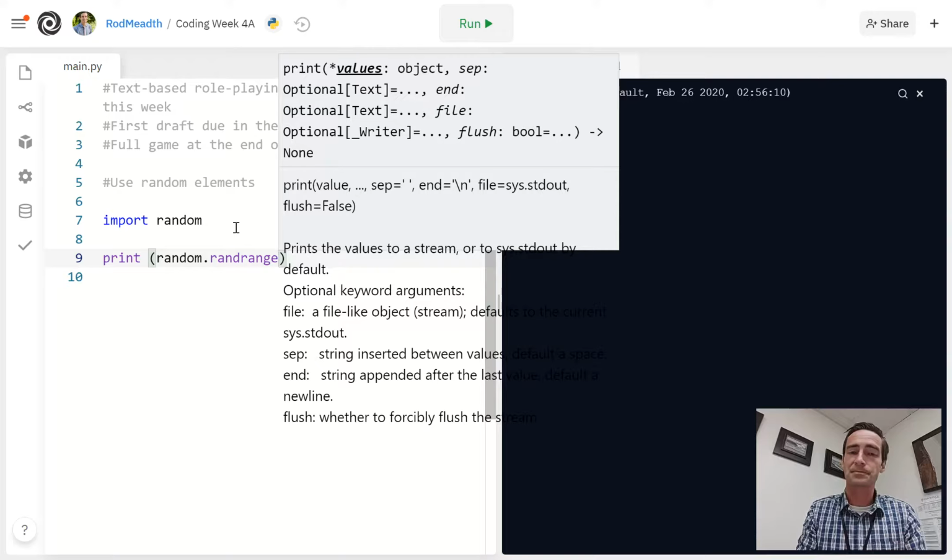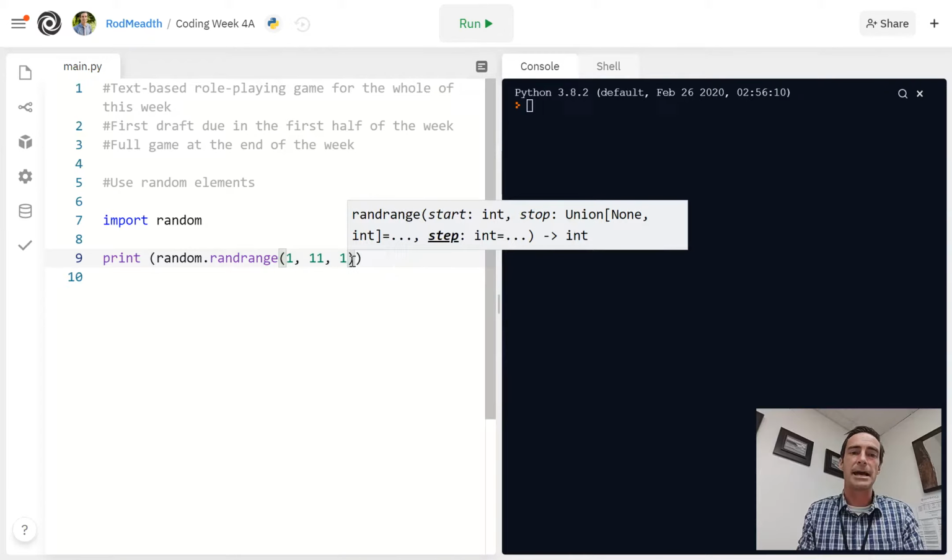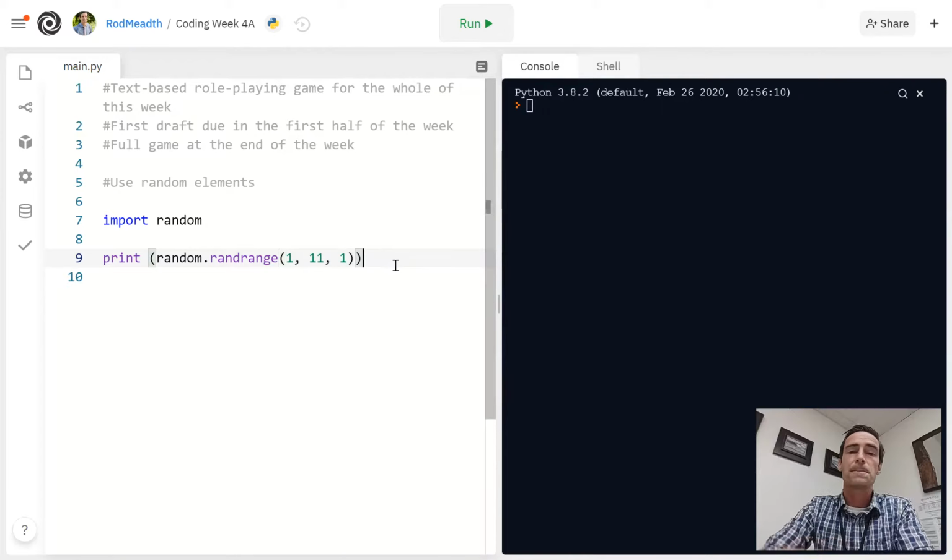But here's how you finish this off. Random.randRange, and then you do something like that. Now, does that look familiar to you? That's like when we would do range 1, 11, 1. That's saying start at 1, don't go up to 11, stop before you get 11, and count in increments of 1. These are returning integers.